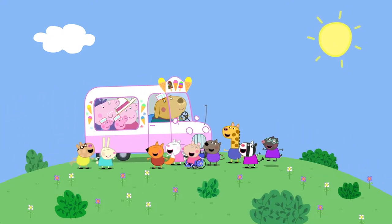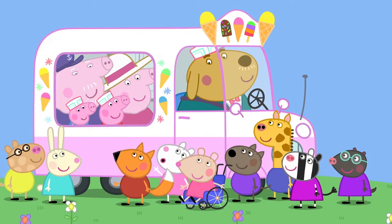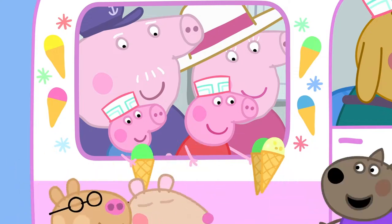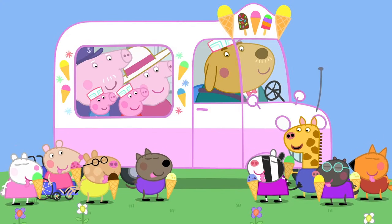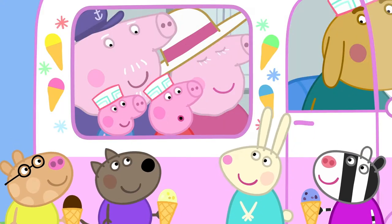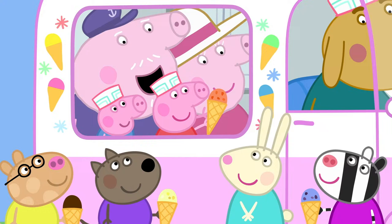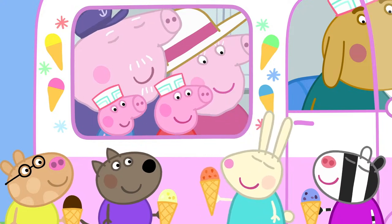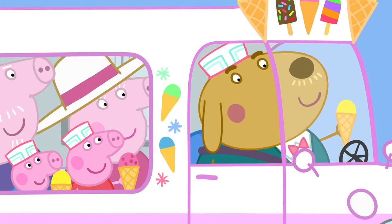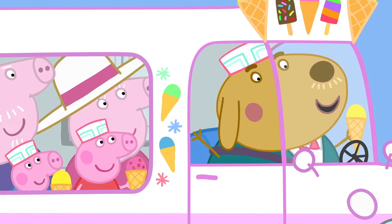Best ice cream in the world! All of Peppa's friends are here for ice cream. Hooray! Can I have banana? Can I have raspberry? Can I have blueberry, please? Here you go! Thank you, Peppa! Mmm, that's delicious! Have you got carrot flavour? Oh, I don't think so. Yes, we do. Made with carrots from my very own garden. Mmm. Thank you, Peppa. I love ice cream. We all love ice cream, Mr. Labrador. Yes, but I really love ice cream.